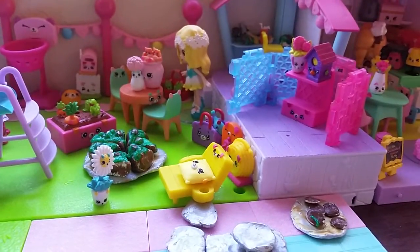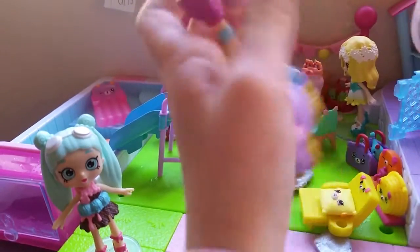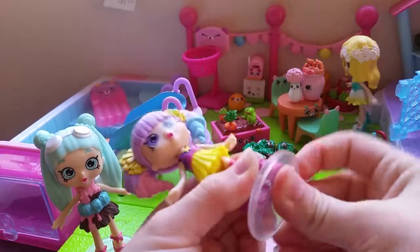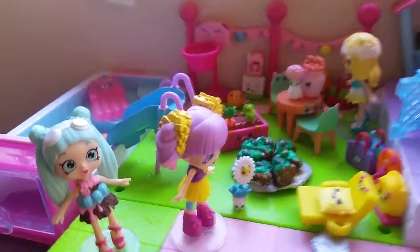Oh no, Rainbow Kate fell! Okay. Now the camera's too low. Okay, good. So now here's Rainbow Kate! Okay, now I'm gonna try to aim it at the kitchen.